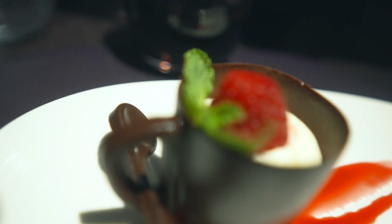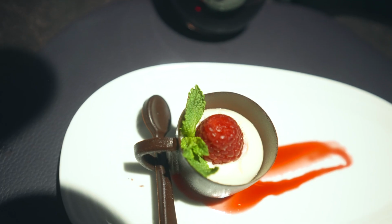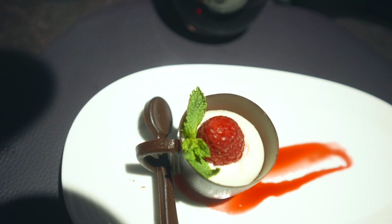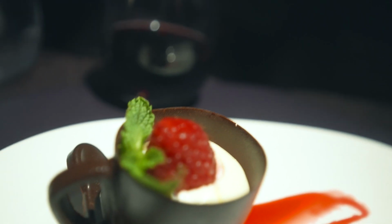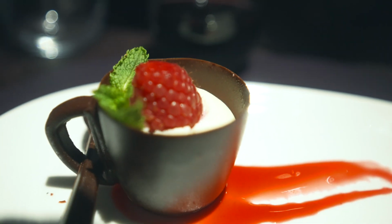It was this little chocolate cup, which wasn't huge, but was like the perfect amount. The cup and the spoon were made out of chocolate, which was a pretty nice touch as well for you to eat and then use the spoon and then finally eat the spoon once you're done with it. And then it had the right amount of ice cream, and then the raspberry just added a nice little tart flavor. It might have been my favorite thing throughout the entire meal, was the dessert.